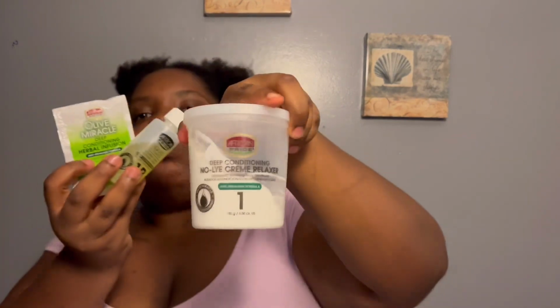We got, which I think I'll do at the end... Oh no, I mix this with step 1. This packet goes into step 1. This is the African Pride brand, and it tells you on the back: use the wooden spatula to make a hollow center in the No Lie Cream Relaxer tub. Pour all the herbal infusion, 1A, which is this, and the liquid activator into the hollow center of the cream relaxer tub. Mix with the spatula until smooth and uniform in color, so it looks all one color.